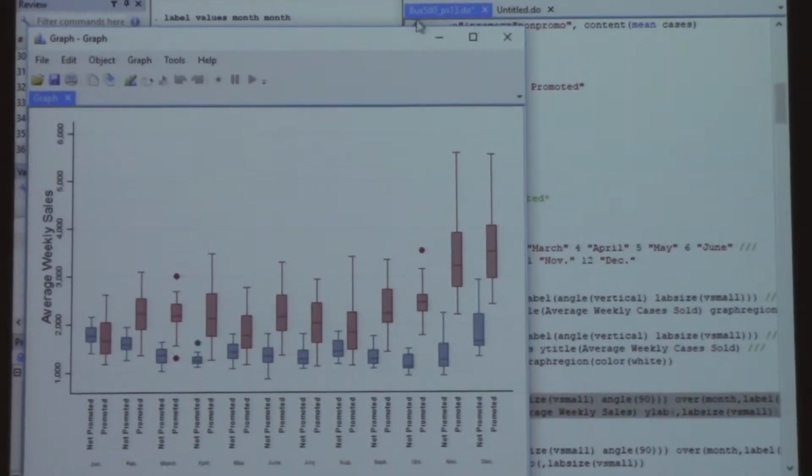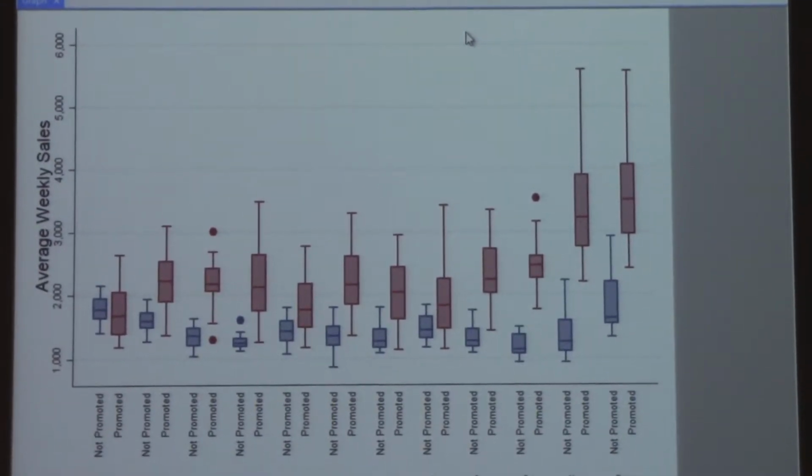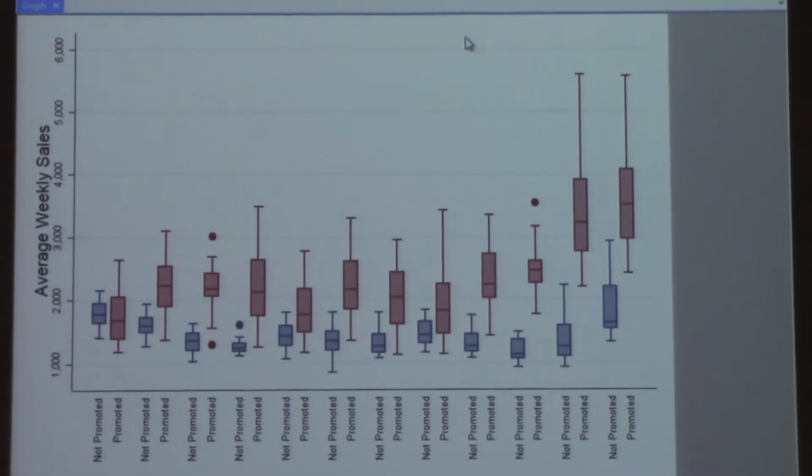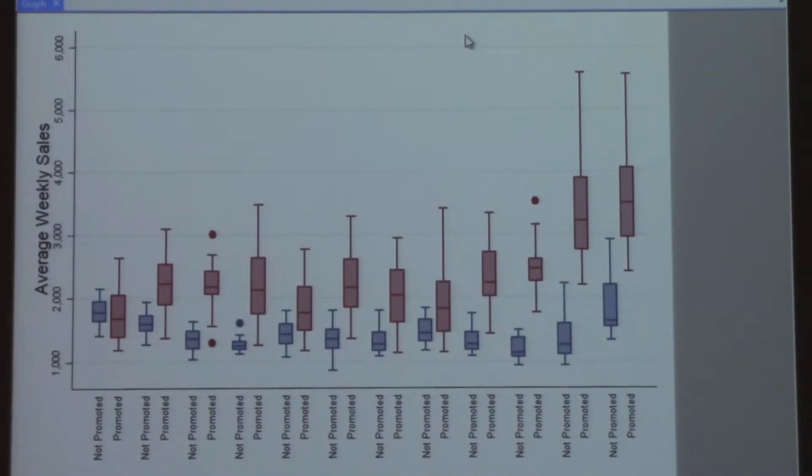All right, here's a little bit better, or at least a different look. These are box plots, seeing the difference between promoted and non-promoted volume across months. I like box plots because they show more of a distribution of the change as opposed to just the absolute value of the change.